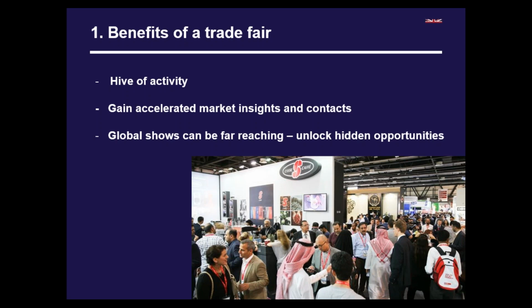So it can be very time efficient and cost efficient, because if you were to be going out separately and individually to various markets to gain insight and to meet with people and prospects or existing customers, then obviously that could take you a lot longer and be a lot more costly.